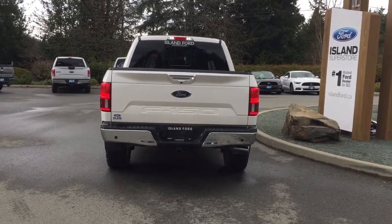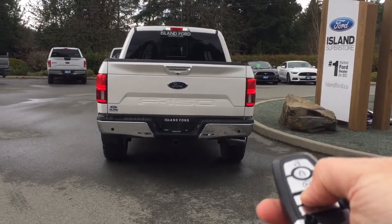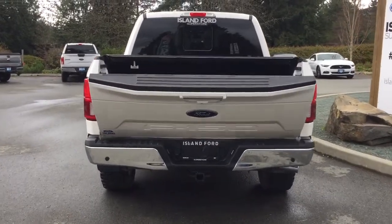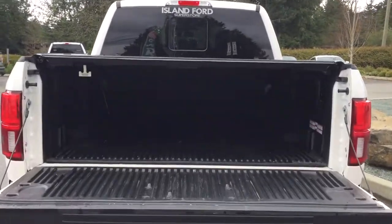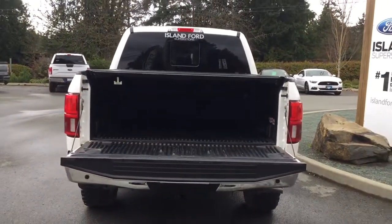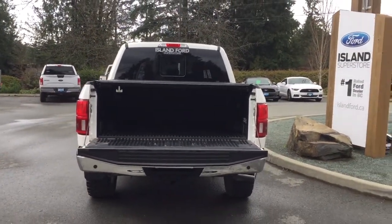You have backup camera just below that handle, backup sensors on your bumper, 4 and 7-pin connector, trailer hitch, and a locking spare tire. When you want to open up the tailgate, simply double click your fob and it powers it open for you. You have a nice hard tonneau cover that's a tri-fold, and inside it's nicely lined, and there's tie downs in all 4 corners. On your fob, you also have remote start.